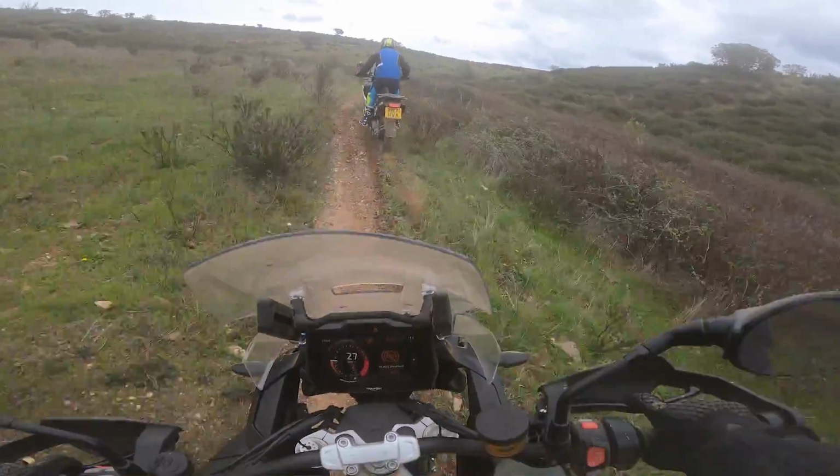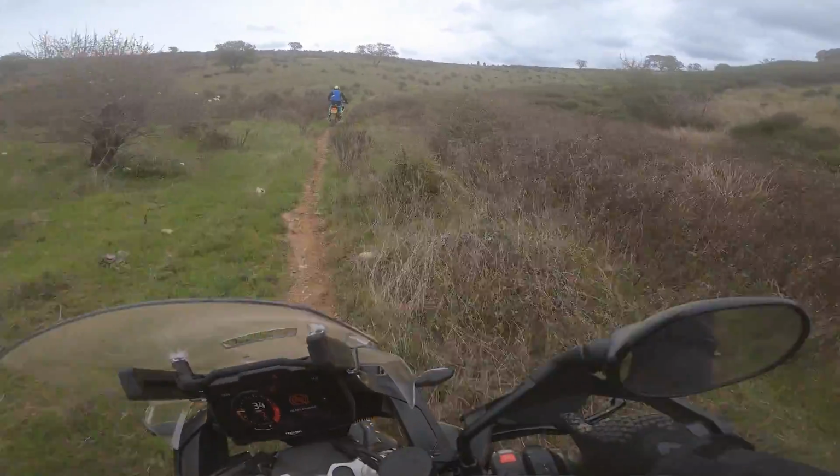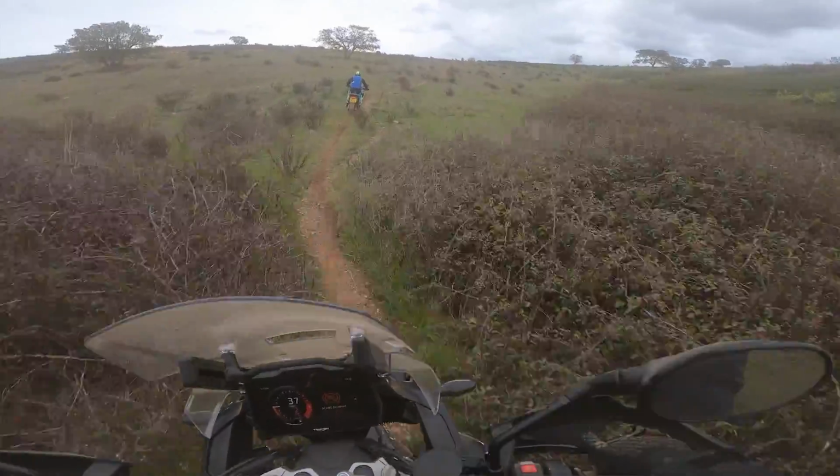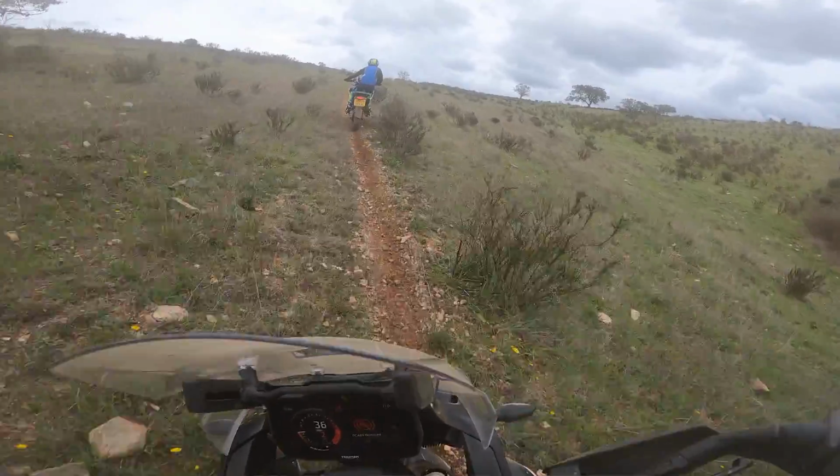Yes, as I mentioned earlier, it is a little bit more wishy-washy on the road, but if you're planning on taking your bike off-road, the Rally Pro more than makes up for this slight drop in performance. The Triumph Tiger 1200 Rally Pro has exceeded all my expectations off-road. I would definitely take it over a BMW GS. In fact, it's more aligned with offerings from KTM.